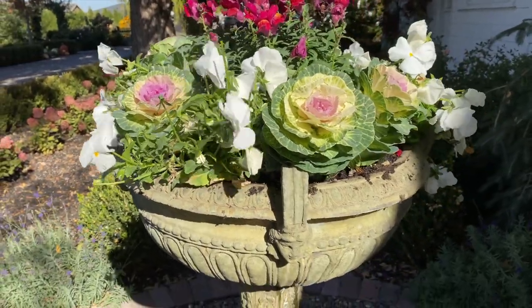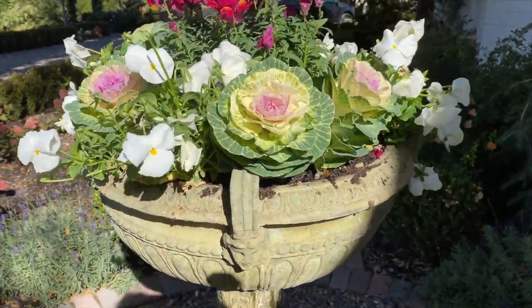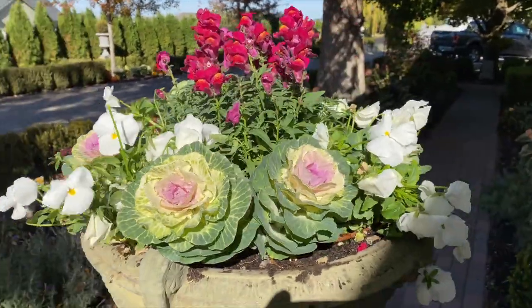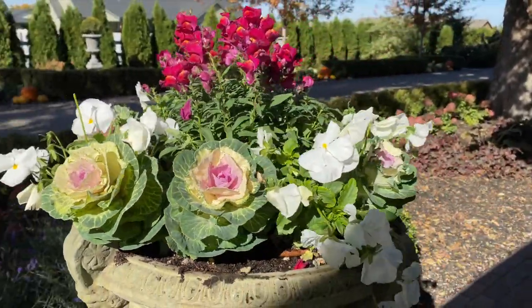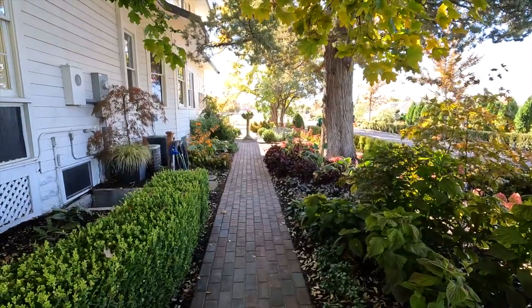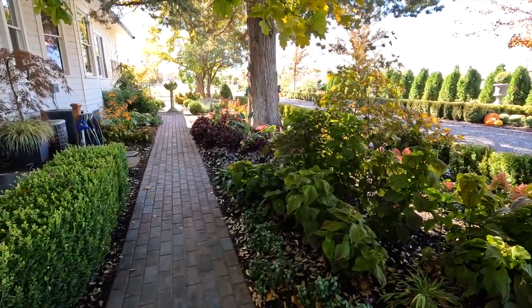I still do need to water this container and kind of clean it off a little bit on the top, but everything fit in there beautifully. And these plants are super cold tolerant, like I said, so these should last a while. Want to give you guys a quick look at this area. It is filling in slowly but surely.